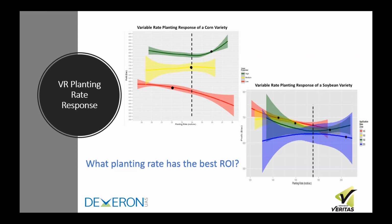The canola piece and some of those other crops we have not as of yet, but definitely would be interested in working with customers on that and learning and identifying the key factors as we move out.